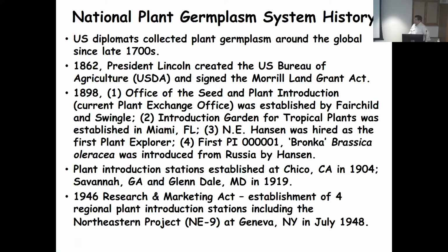So for the longest time, U.S. diplomats started collecting germplasm material from around the globe as early as the late 1700s. And then in 1862, President Lincoln created the U.S. Bureau of Agriculture, the current day USDA, and also signed the Morrill Land-Grant Act, which is very important related to Cornell University. And then moving forward 30 years, in 1898, 4 major events happened in terms of plant exploration activity.